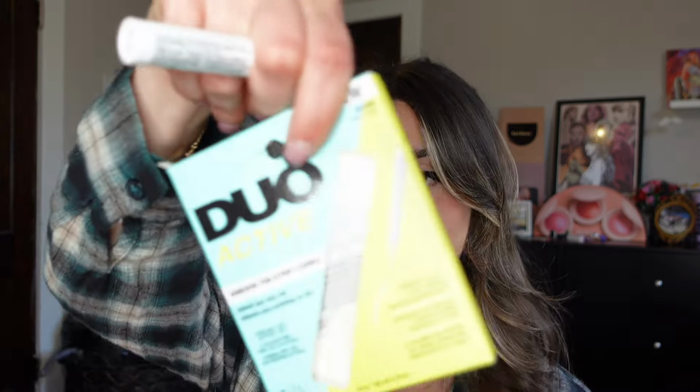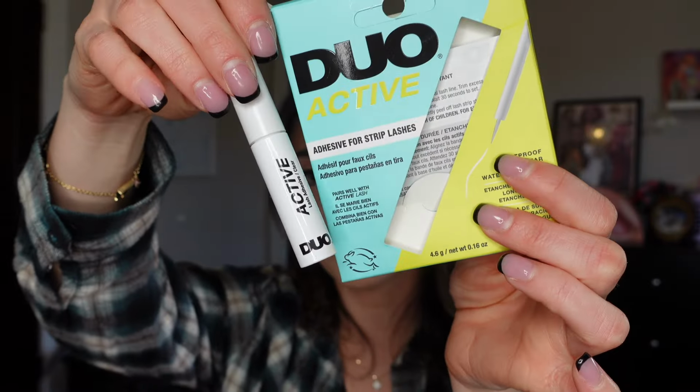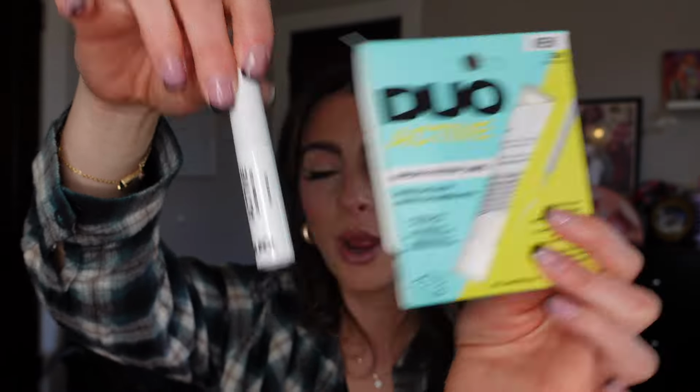And then I was actually upset because I didn't have the one I always get, but obviously I've already used it. So I picked up the Duo Active Lash Glue in the clear version, which it actually is clear, but I always pick up the black version. And I feel like the black version holds better than this version. This version did the job, I used it over here, but then for some reason this lash today would not stick, and I had to use whatever was left of the black one, and now it's sticking.